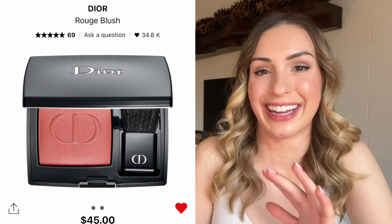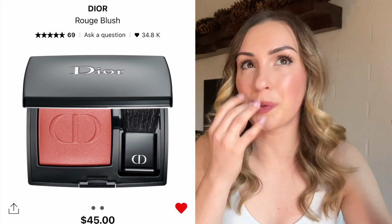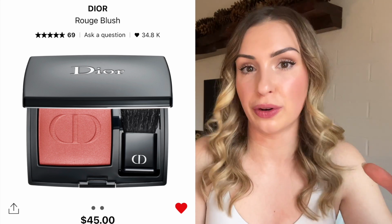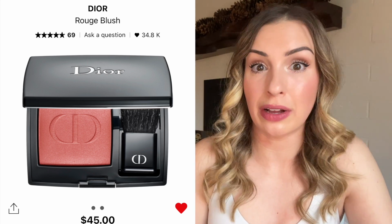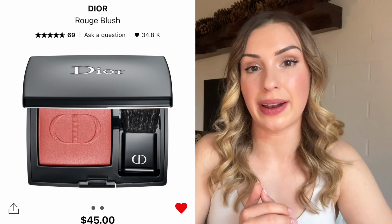So I want to call attention to this because the formula, so velvety, chef's kiss, beautiful. And the color is also super beautiful. And it's the kind of thing that you're not really going to get on sale anywhere else. Might be discontinued. Don't want to start any rumors. So might as well pick it up in the Sephora sale.